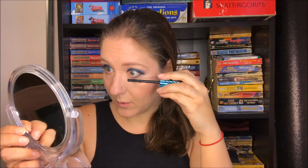I know that this mascara in particular is on its way out. It is getting super clumpy. But it's still usable, so I'm going to finish using it for at least a little bit longer. Probably by the end of the month I'm going to have to get rid of this guy. Basically giving myself some creepy doll eyes, and that's what I was looking for, so I'm pleased.